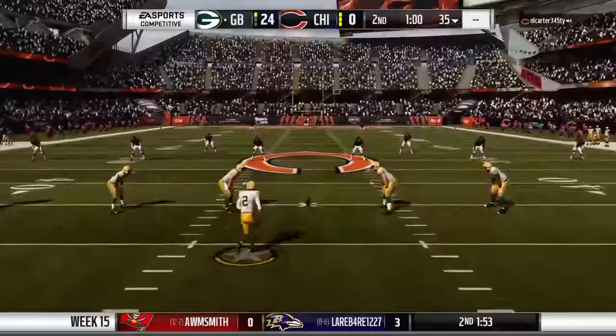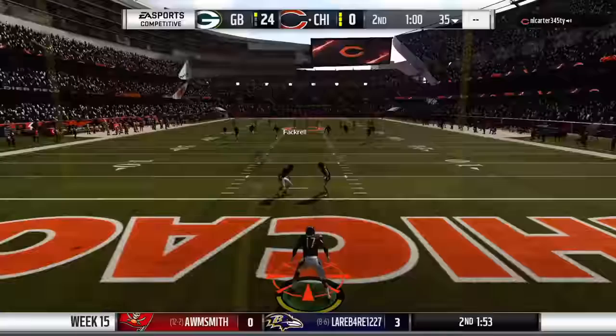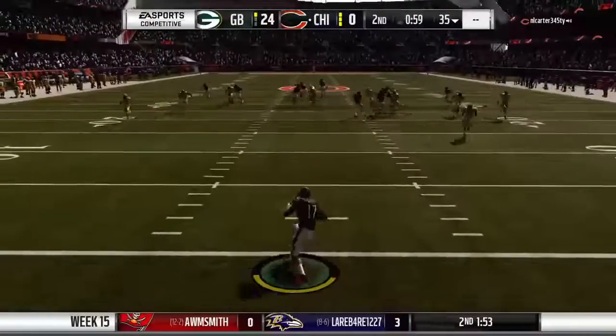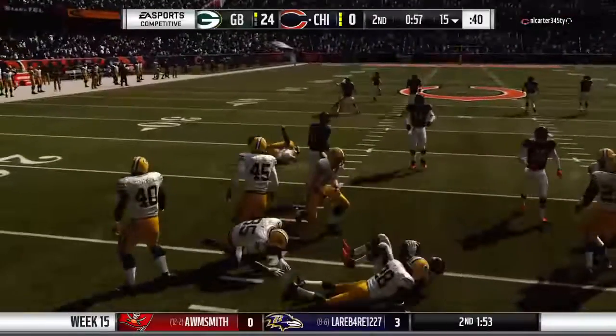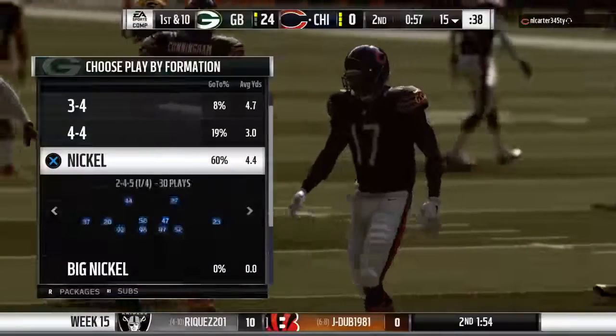Crosby on now to kick it away. This will be taken to the back of the end zone. And he'll probably wish he'd reconsidered here. It will cost him 10 yards as he's down at the 15.